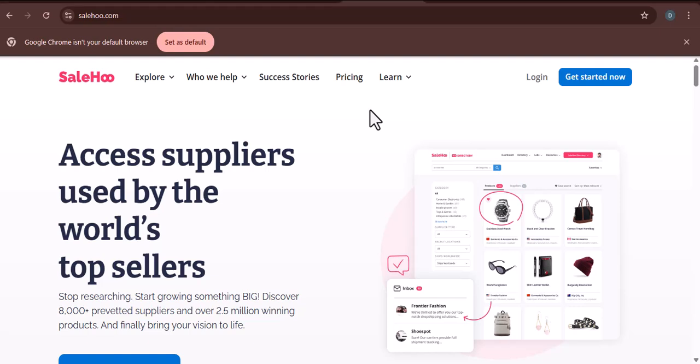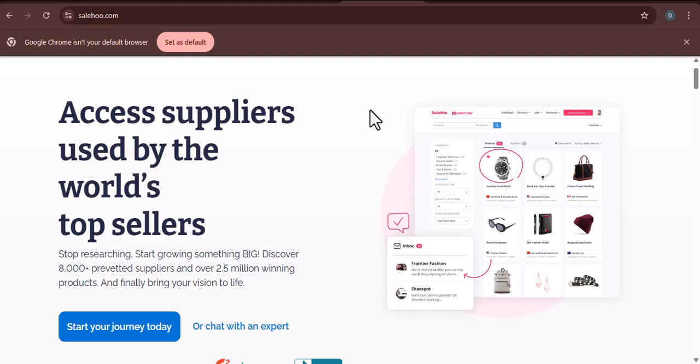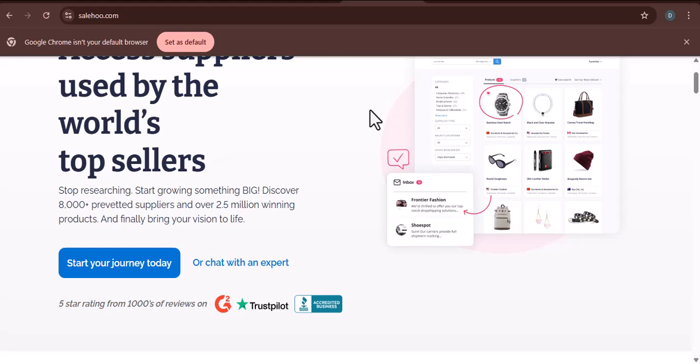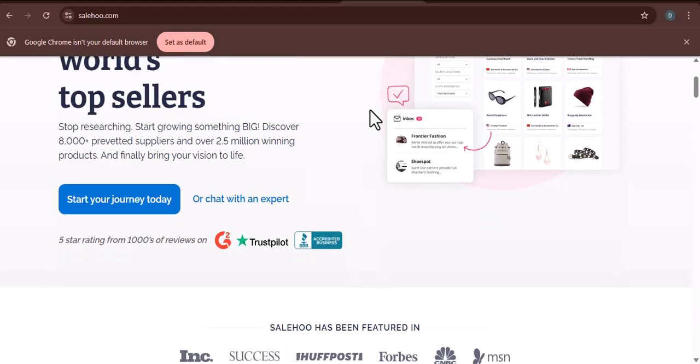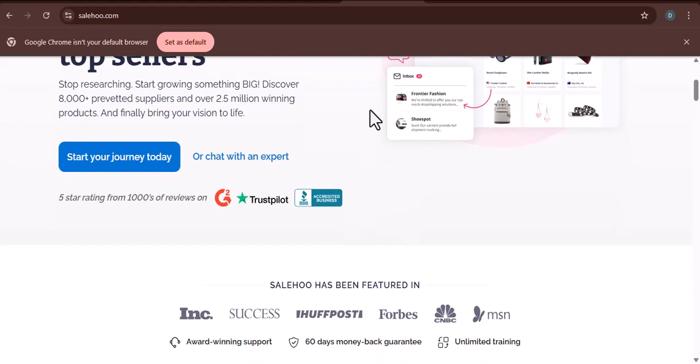Ever felt like you're spinning your wheels, dreaming of your own online store, but stuck at the starting line? Like you've got the passion, the drive, maybe even the killer product idea, but where do you actually find those products? How do you know you're not getting scammed? How do you even begin to navigate the wild west of online sourcing?